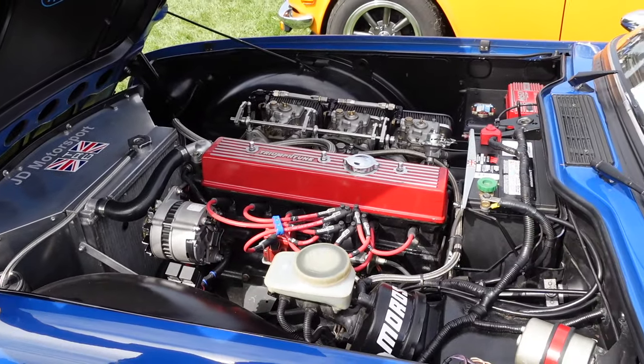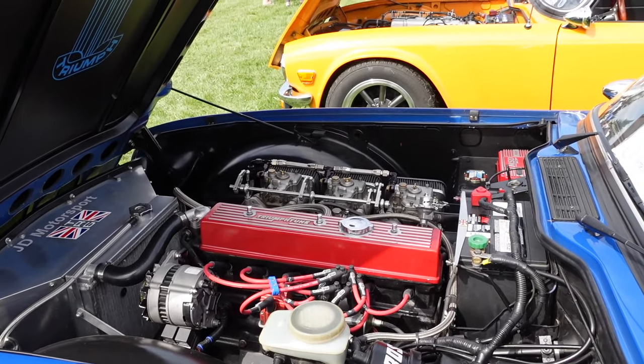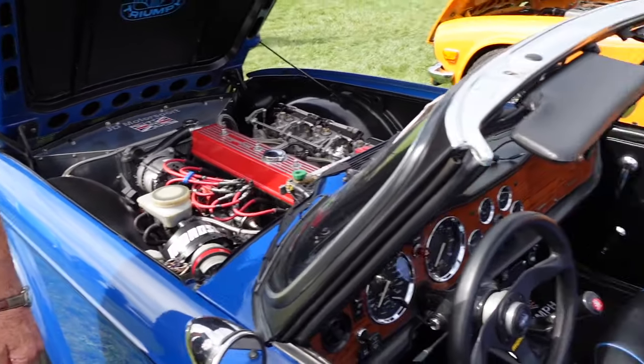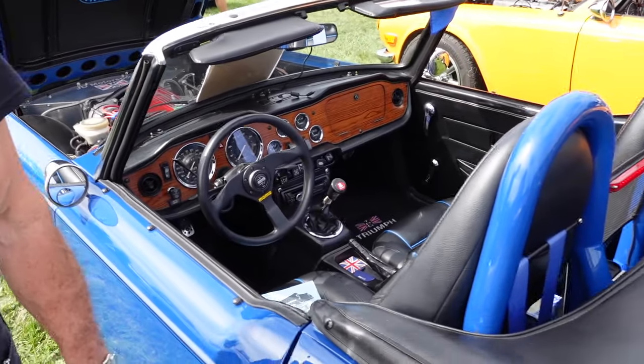Looks amazing. It's so stunning. I love it. I can't wait till my car has an engine in it. That'll be an exciting moment. The way you're going, don't worry. You're going to have an engine real soon. Perfect.